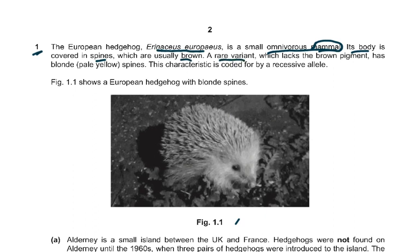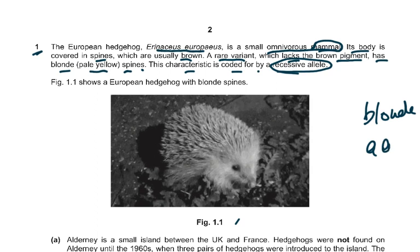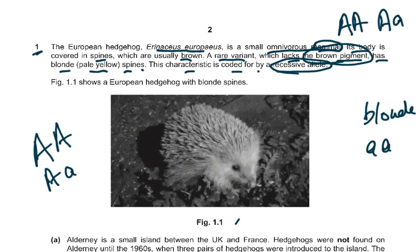A rare variant which lacks the brown pigment has blonde, pale yellow spines. This characteristic is coded for by a recessive allele. So the ones which are blondes have the recessive allele. So they must be small a, because the other one dominant would be big A, or big A, small a. So just a quick revision: when we were talking about this, you have to think like this. The brown pigment ones are going to be either big A, or big A, small a. And the recessive ones are going to be always this. So the blonde ones are the blonde yellow spine. This characteristic is coded by a recessive allele.